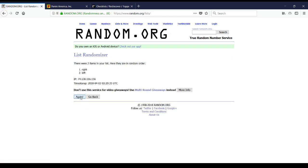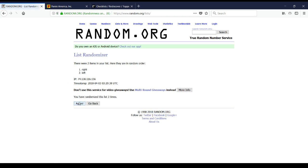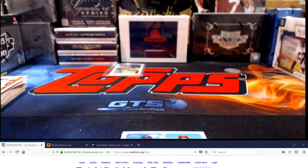First one, ignore. Second one, ignore. Third and final, right there. 3 times, date, time stamp, going to the right side of the card.